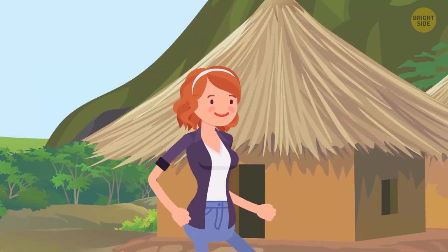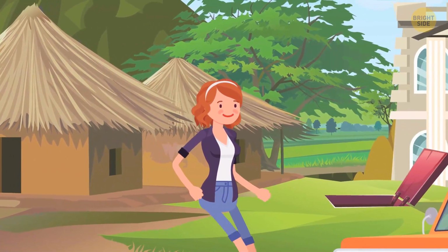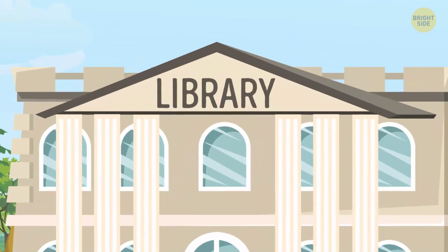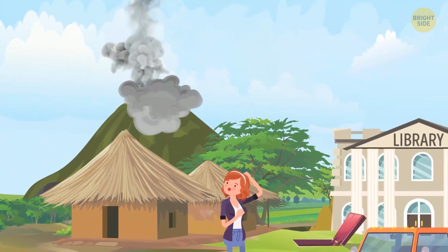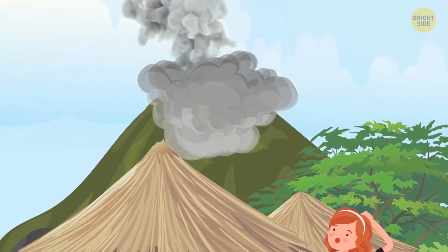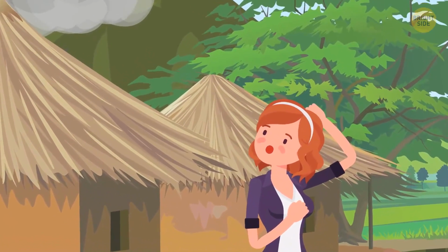The next day, Anna continued her travel around the island and came across an abandoned village. She found a car with the keys still in it. The car was parked outside the local library, but before Anna could do something about it, a nearby volcano erupted. She didn't see any signs of glowing red lava, but a huge cloud of black smoke was moving towards her. It'll reach the place where Anna's standing in a minute.